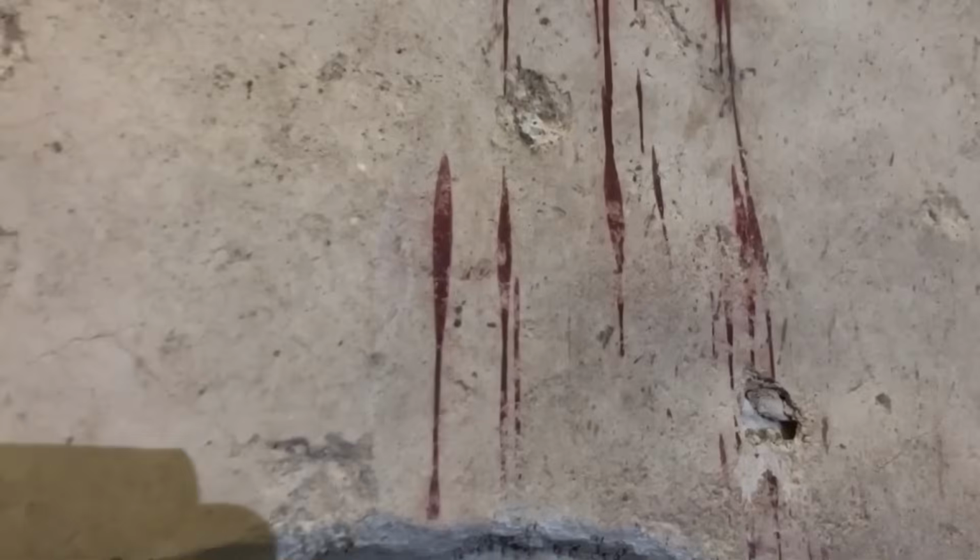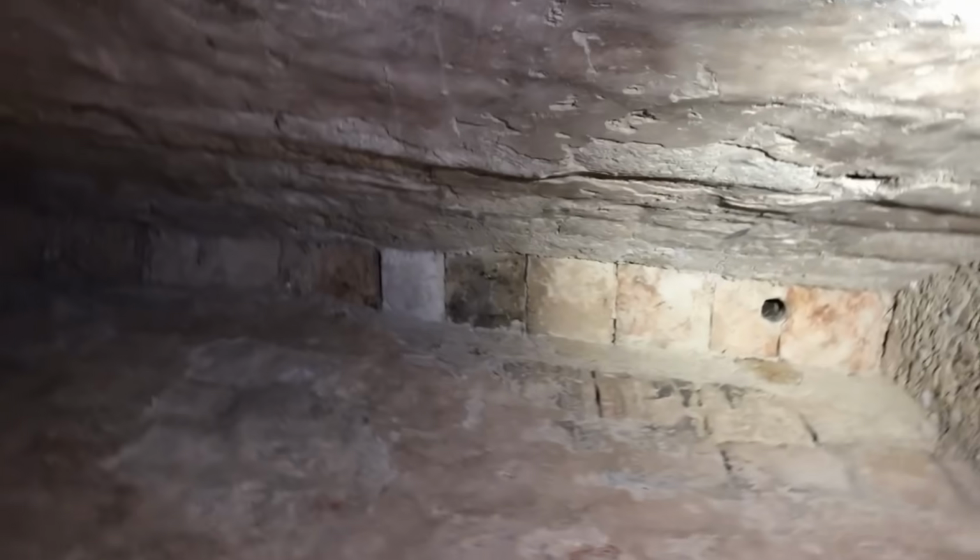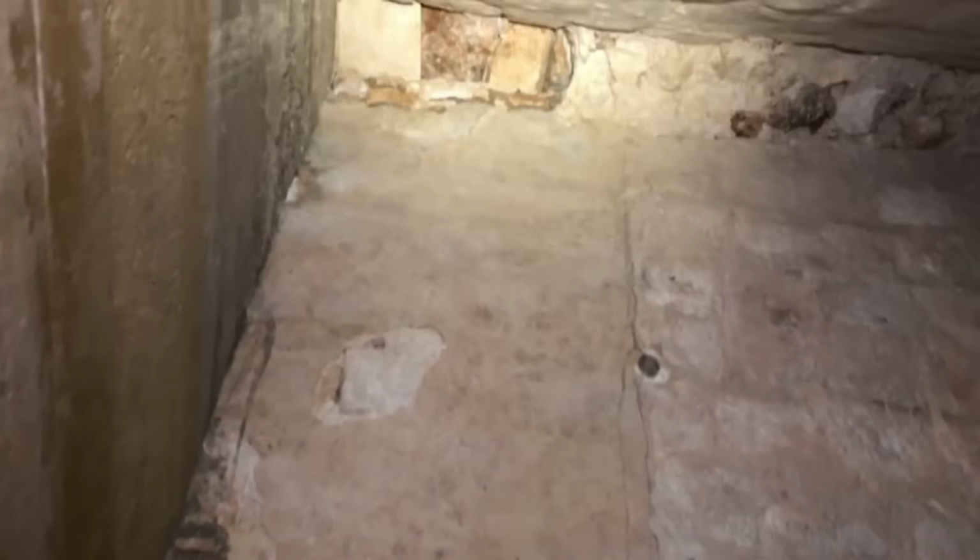Then I saw it, a smear on the wall. Original paint? Or was it blood? We look up one final time to that classic Mayan arch, a vault held in silence, held in stone.